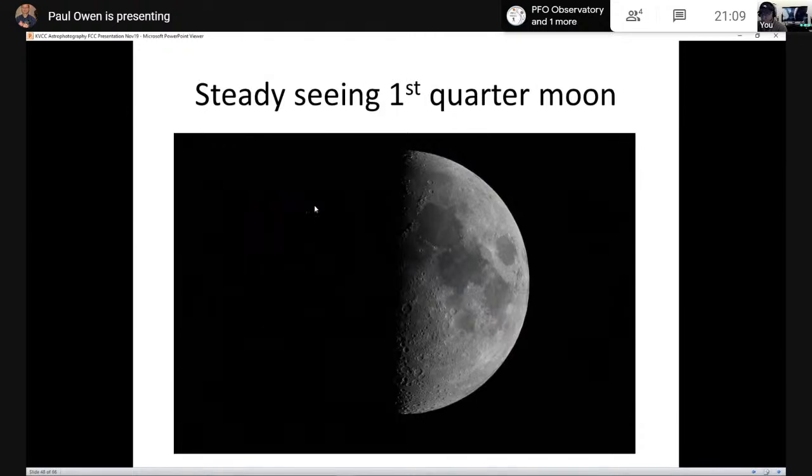Steady seeing is an important thing. Steady seeing simply means that when you're looking at something up in the sky, if you've got a lot of turbulence in the sky, or if your target is extremely low on the horizon, you're not going to get real sharp, crisp, clear pictures because you have too much turbulence in the atmosphere to go through. You're going to want your planets or moon to be as high in the sky as possible. The higher in the sky it is, the less atmosphere you're going to go through, and the more detail and more clarity that you're going to get.